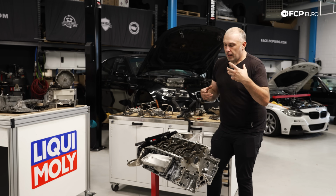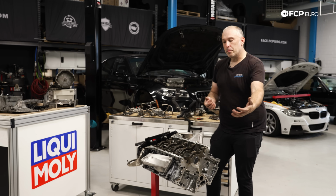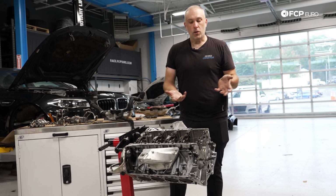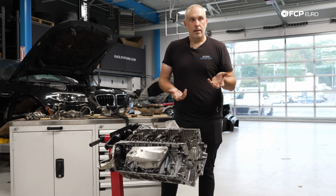The alusil is then honed, and during the honing process it brings the silicone to the surface, which hardens the cylinder walls. The problem is if you wear through that, you can't really re-hone that. This is to the point where it can't be repaired. So this block is unfortunately junk.